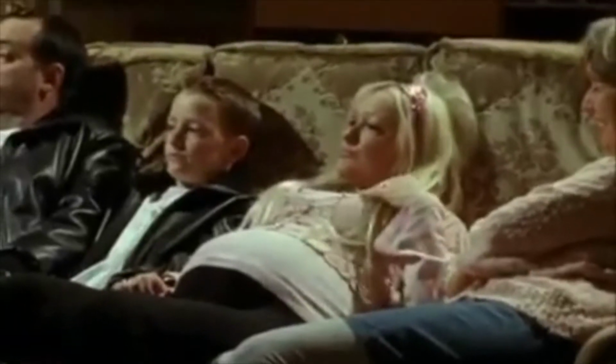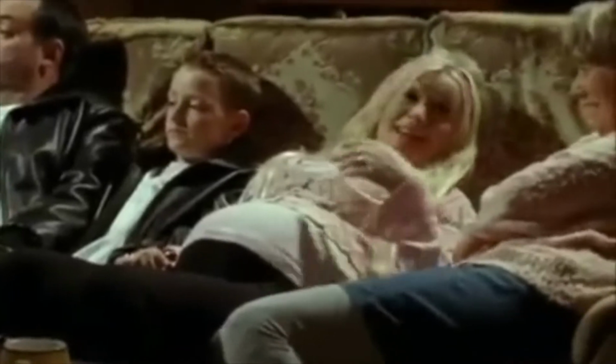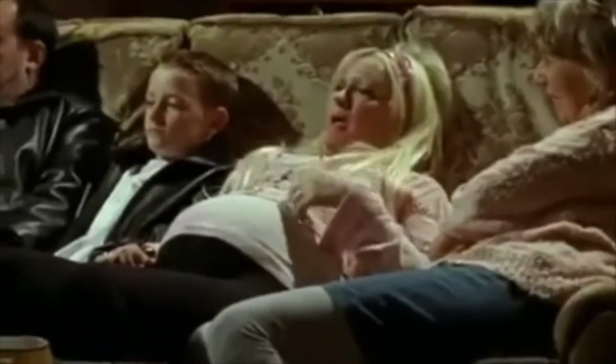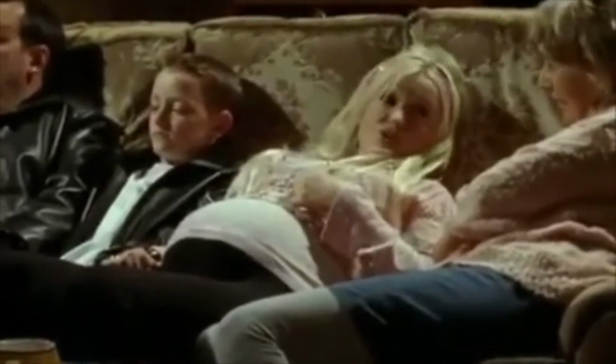Alright team, tonight for my dinner I'm having turkey twizzlers and chips. Have you had your tea? Yeah. What did you have? Well, I made little David turkey twizzlers and chips.